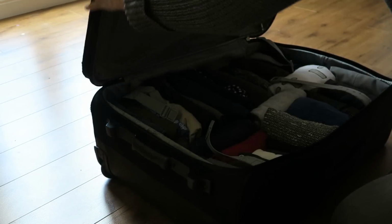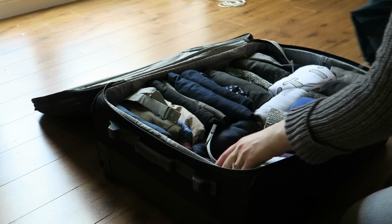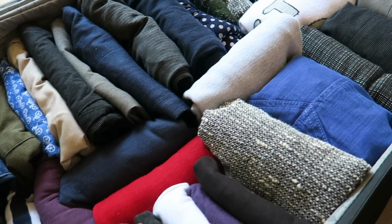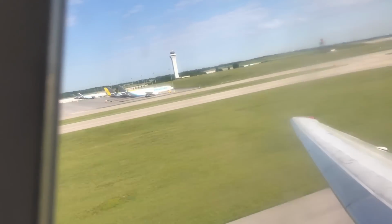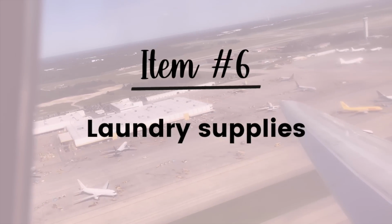You don't need it. Now we all know that one of the worst parts of traveling is the packing and unpacking, particularly having to do all the laundry when you get back, because you're exhausted. It's the last thing you want to do, to rejoin reality by having to wash and fold and put away a whole pile of clothes. That's why this category exists. It's going to make that process easier, and that is to declutter your laundry supplies.